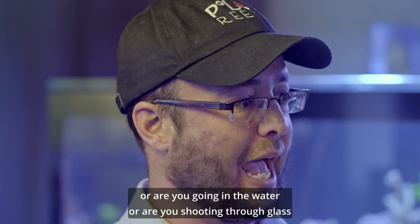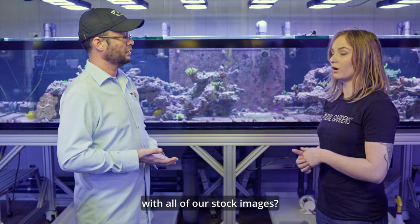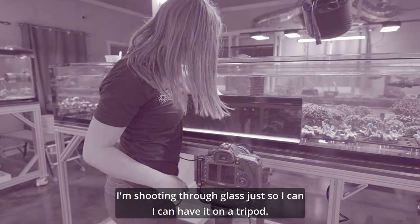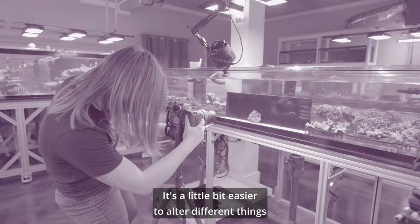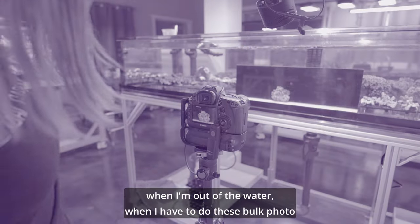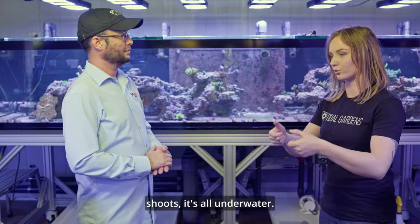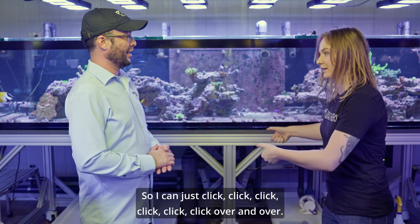Are you shooting through glass? With all of our stock images, I'm shooting through glass just so I can have it on a tripod. It's a little bit easier to alter different things when I'm out of the water. When I have to do these bulk photo shoots, it's all underwater, so I can just go click, click, click, click, click, click, right? Click, over and over.